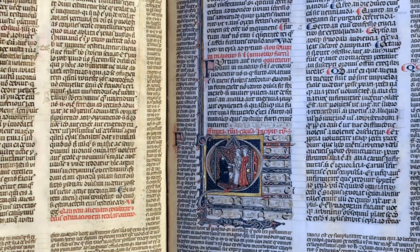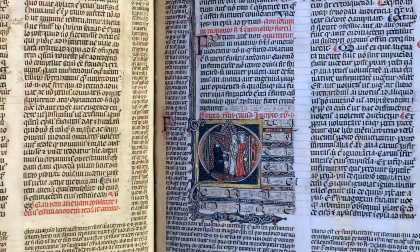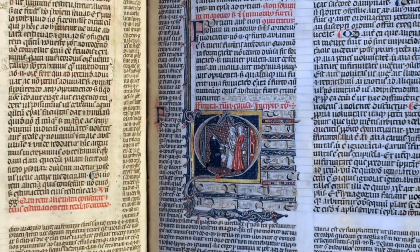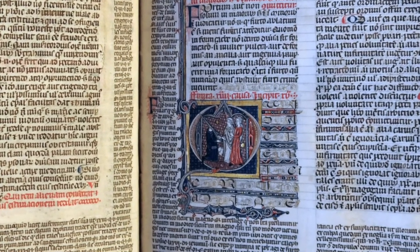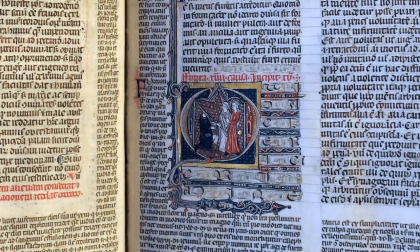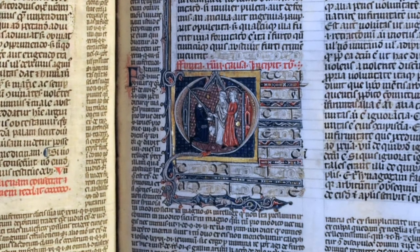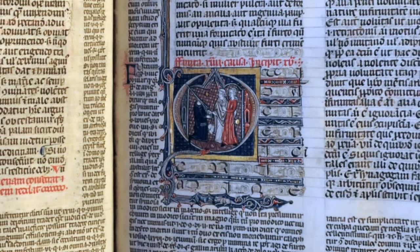There are clues that suggest it was at Exeter Cathedral before it came to Hereford, and that it could have belonged to John Grandison, Bishop of Exeter, from 1327 to 1369. If so, then he probably commissioned the illustrations.